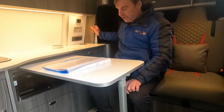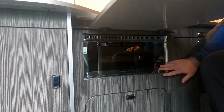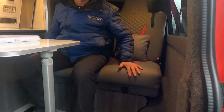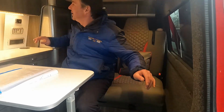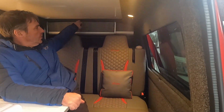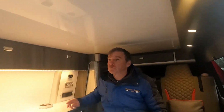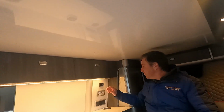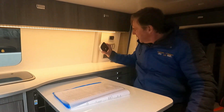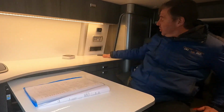Then we've got the sergeant unit inside. And look at that, we've got a grill. Just a grill. And then we've got the status quo bed, rock and roll. Look at that, that's a nice touch. It is a four berth, because that big lump of wood above your head is a top bunk. Upstart tech comes free with every van. And then here, charging point.